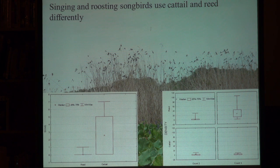But if we look at the roosting activity of birds, and sorry, this graph is turned the other way, this is the hour before sunset. This is the next hour, the penultimate hour of the day. And if you look here at cattail and Phragmites, about the same amount of bird activity overall. This isn't just singing, this is all bird activity. If you look in the hour before it gets too dark to identify birds, the last hour of the day, here's the Phragmites.